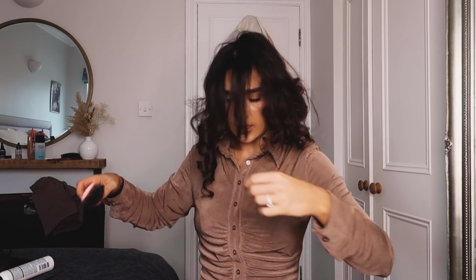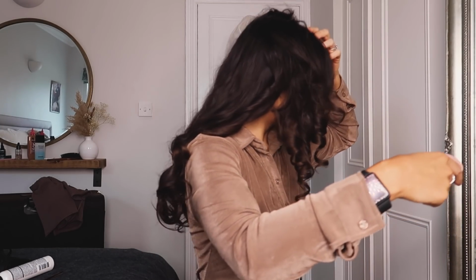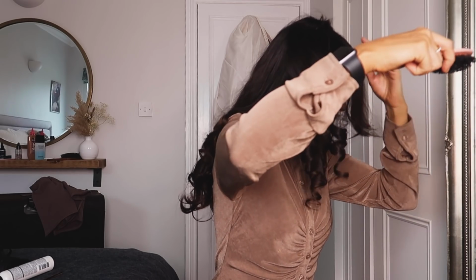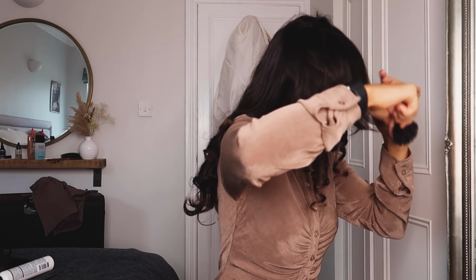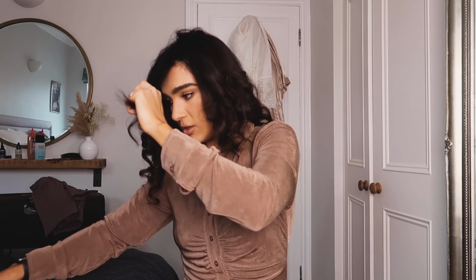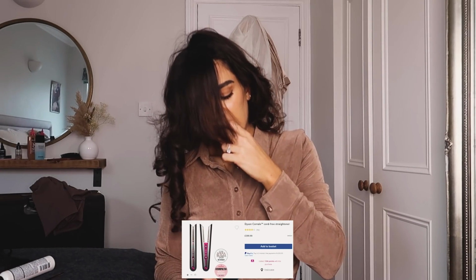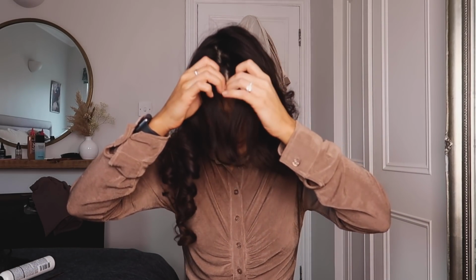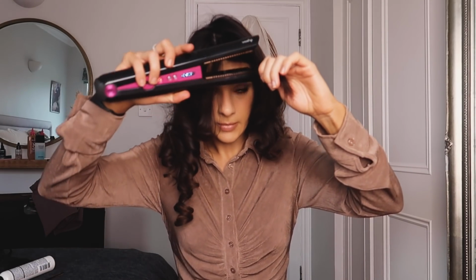So, obviously, like I said, there's going to be some stragglers because I've got curtain bangs. So, obviously that's straight. Use a straightener for this. Once this gets heated up, bear with me. I want to put you in a middle parting as well, I think. So, there's my middle. So, get this bit.